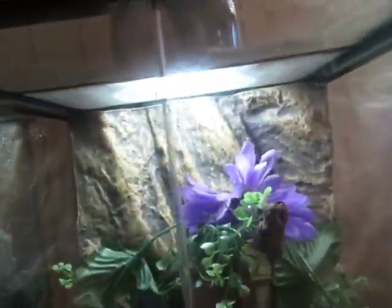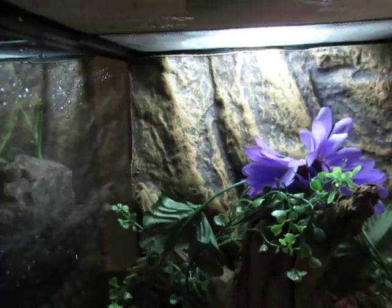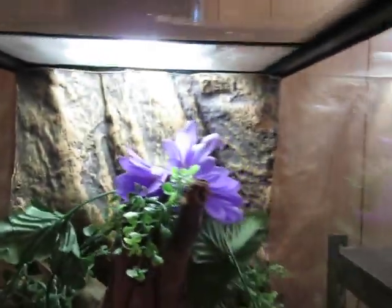Beside them we have the other female blue dwarf day gecko. The one that had to be separated. She was getting bullied. She's been hiding in the top a lot lately. You can see her up there. I'm not going to bug her because she's been stressed.